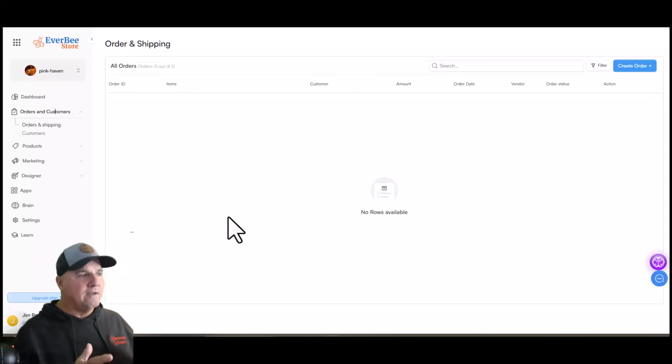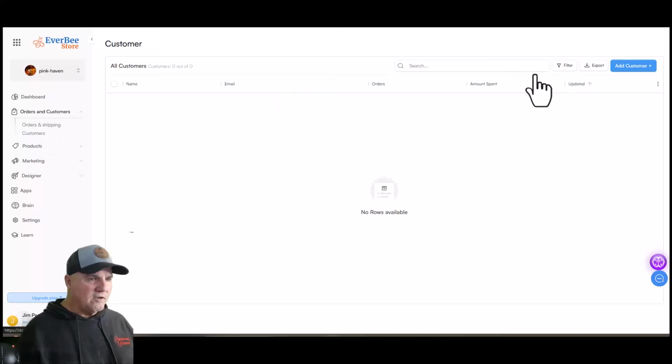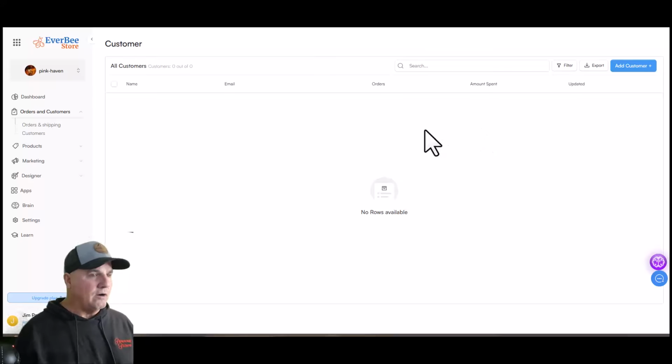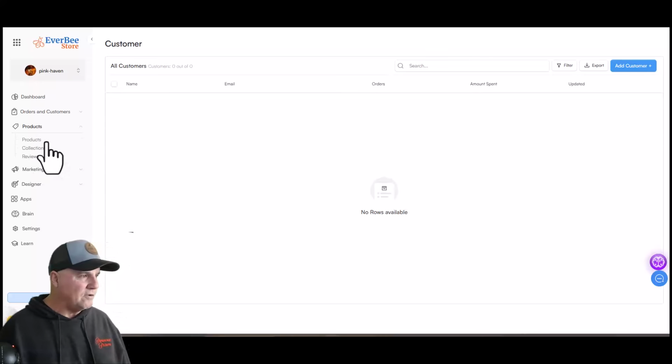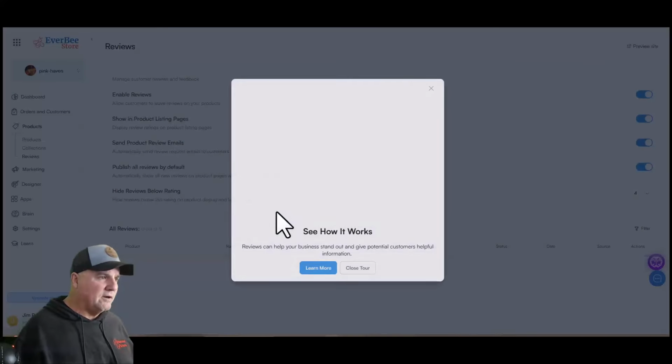That's why I'm saying EverBee is the key, because everybody's trying to get away from the Etsys and the Amazons, because they're charging ridiculous fees, ridiculous shipping, all this stuff, but you could be your own store. So you'll have all your customer lists, the amount they spent forever. If they are a customer for a year, you'll be able to see. Your products will be in here, so you'll have collections. Maybe it's shoes and apparel. Your reviews will be in here.